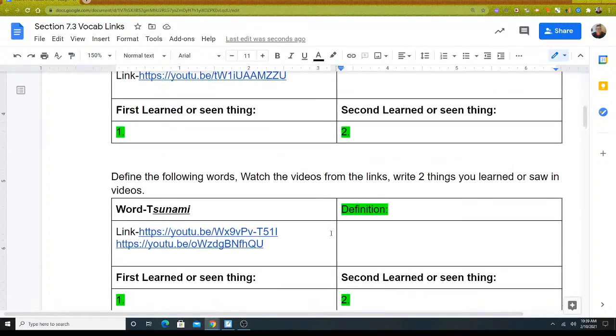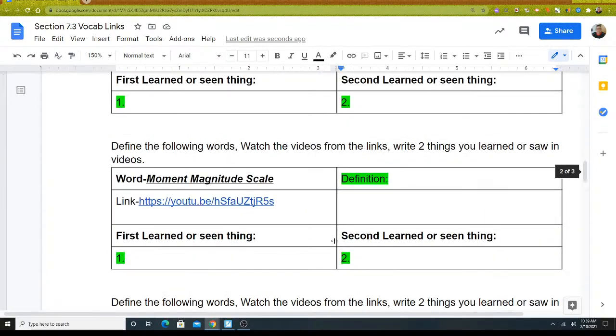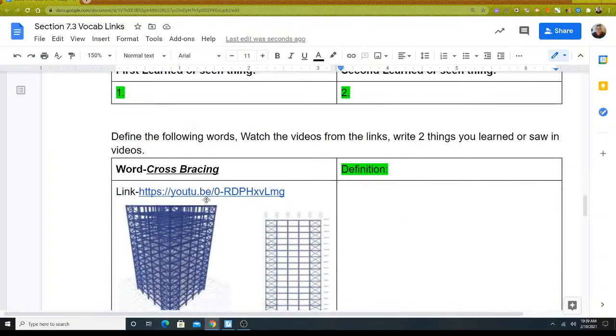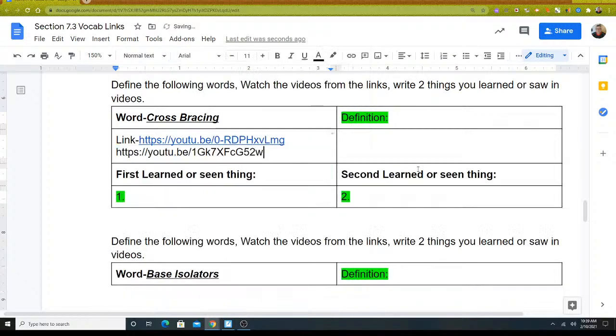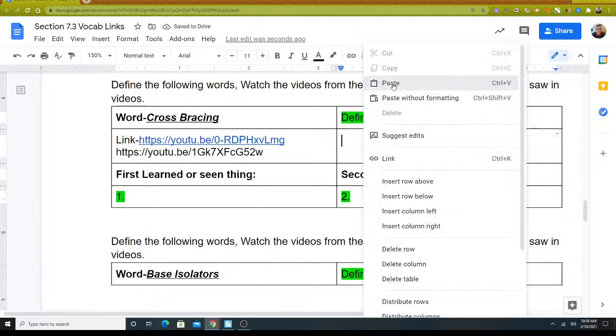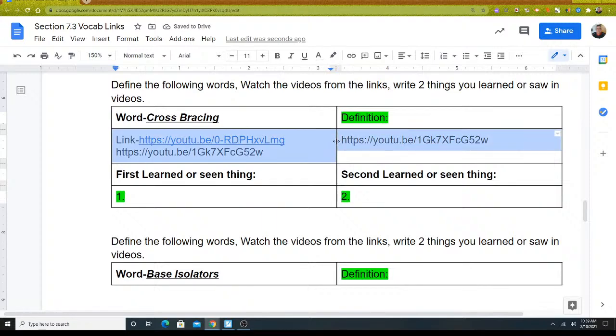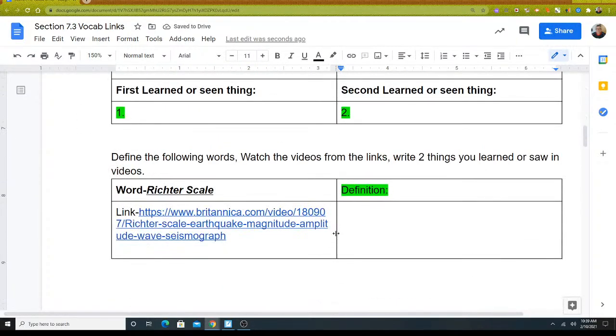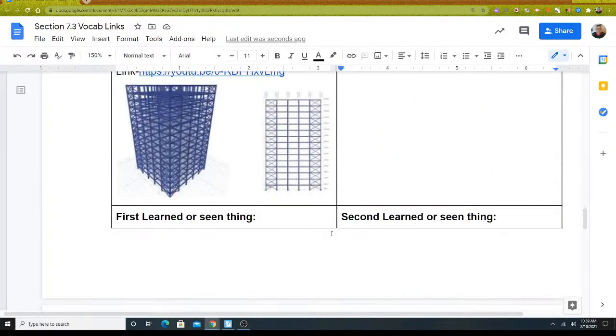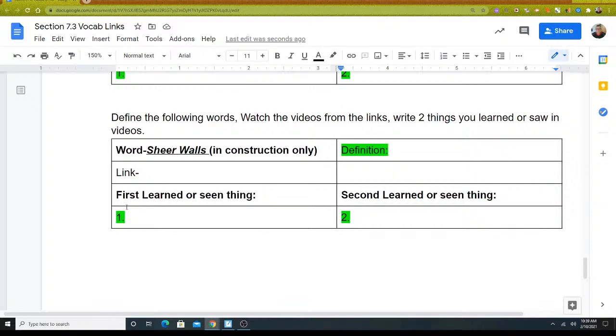You got liquefaction, tsunami, Richter scale, second page. A lot of people skip that second page. Moment magnitude scale, seismic gap, cross bracing. Notice I put in the image right here. I'm going to copy it. I'm going to put it right here, maybe. Nope. I took it out. So you have to do that yourself. So undo, undo, undo, undo, redo. But you can see the image with cross bracing, things that you learned, base isolators, and shear walls, dealing with just construction. And I think I spelled it wrong.